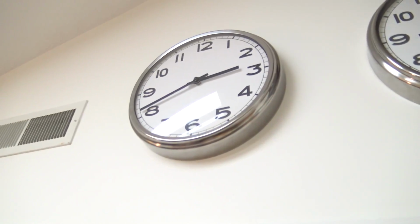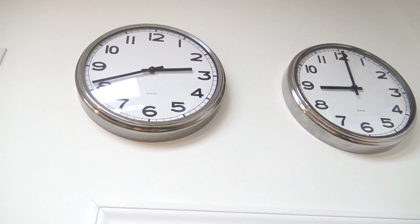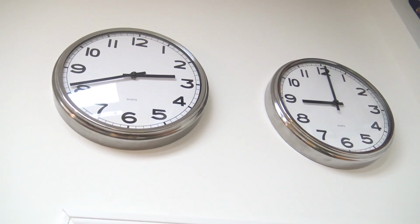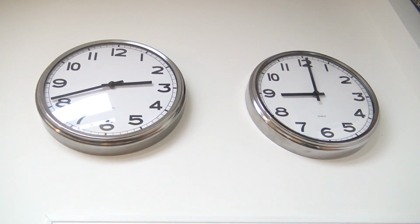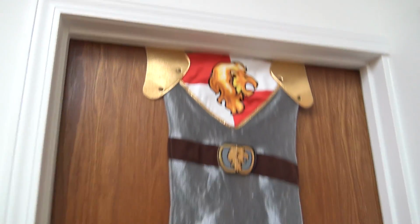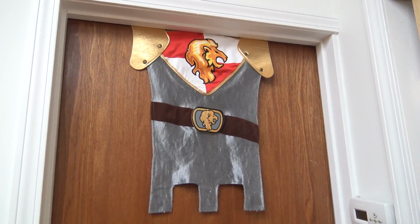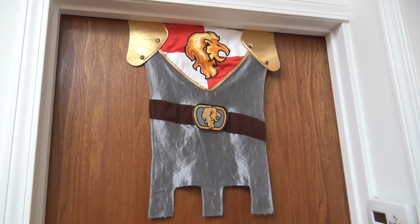And then a couple things I don't think we showed when we first came in here. These clocks here actually represent the time here on the east coast of the United States, Eastern time where we are, and then also the time in Billund, Denmark. And so it's kind of our two clocks to keep track of everything. And then this nice medieval item, that was a gift as well that we got, and this is one of the old Lego medieval themes, kind of wearable items. So I think that pretty much wraps up the entire studio here.